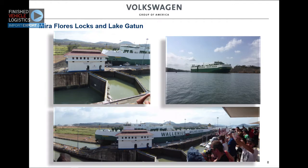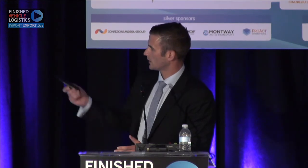Okay. So just some more photos to give you a glimpse of what the canal looks like. The upper left is the original canal, made up of a system of gates. One gate will drop water into the next lock, and the vessel will pass through. The upper right shows a vessel passing through the Lake Gatun, and the bottom photo shows the 2 locks side by side, with multiple smaller boats in the locks. Again, more of the same. The photo on the right is a nice visual of how the vessels raise and lower.